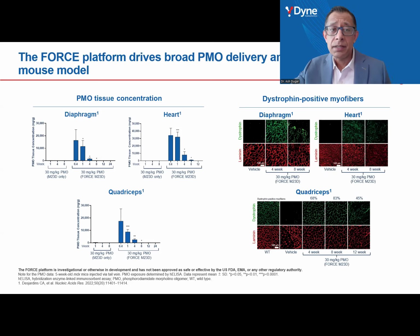Now, in the clinic, we can only explore the ability to deliver PMO to skeletal muscle following Dyne 251. And in the next section, I will show data that support distribution of skeletal muscle that is translating to early and sustained improvement in functional outcomes in individuals enrolled in the DELIVER clinical trial.